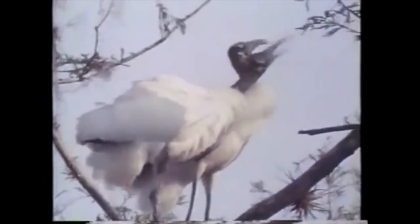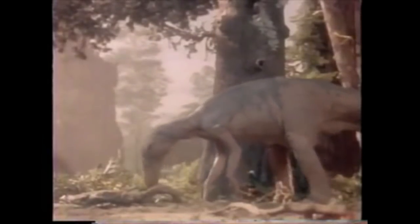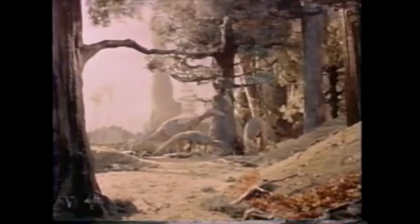How might the dinosaurs have evolved if they hadn't disappeared? Dr. Dale Russell has a theory. They're not creatures from museums or fossil beds. They're made of more than rock and sand. They're eternal because they live in our imagination.